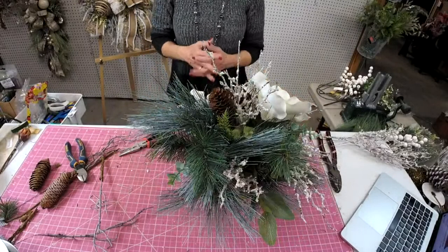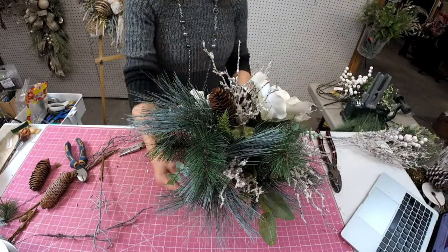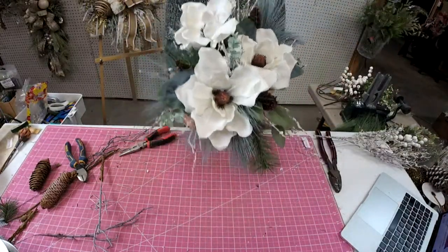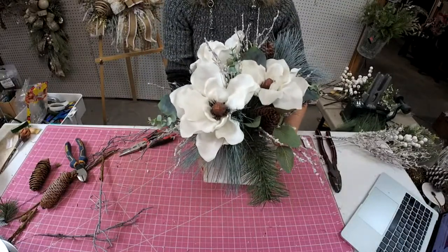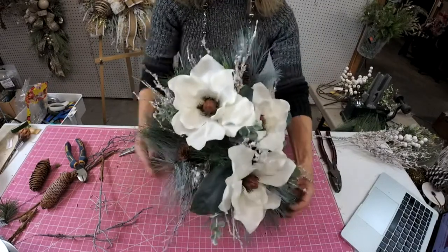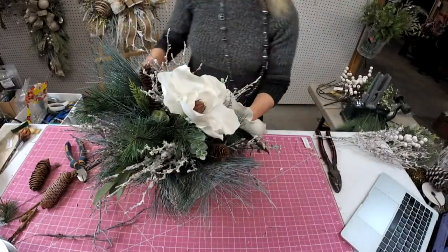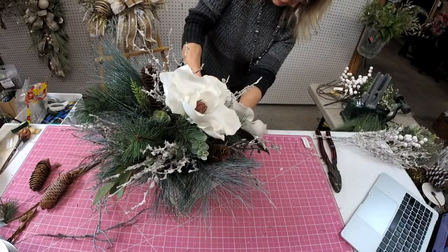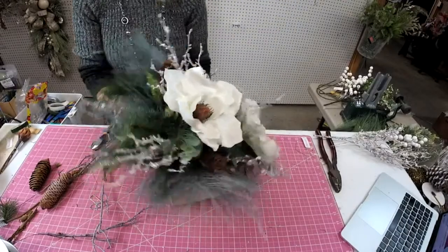All right, now let me see. I love it from the front. I think we're done from the front. Let me look at the back and the sides here. This is the front view. If I can get it angled right for you. Well, I say I love it. This guy right here, I think, remember I said I was going to trim him down? I think I'm going to. I don't like that. There. I like that better.